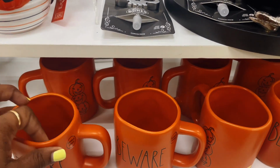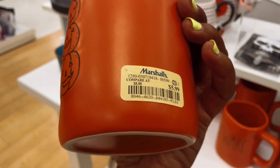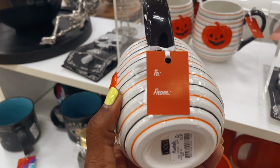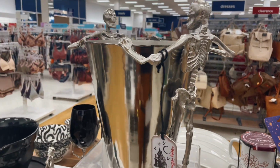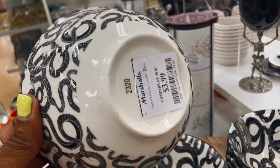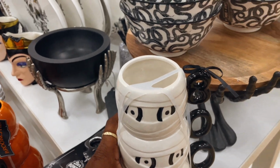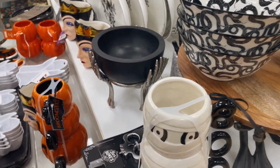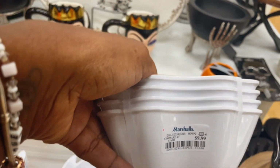Then they have these cups. Here's some coffee mugs. It says this is $5.99. $5.99. Oh wow, you can tell it's really that Halloween season. Have these snake bowls for $3.99. These are so cute. $12.99. You get three for $12.99. Ghost bowls. Wow, that's a good deal. They're only $9.99.